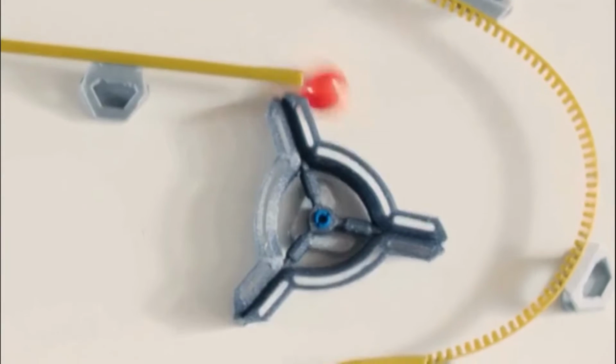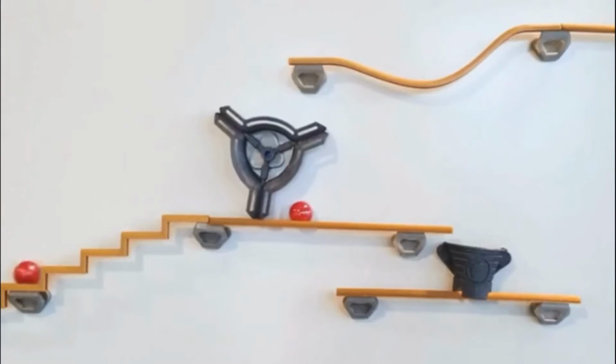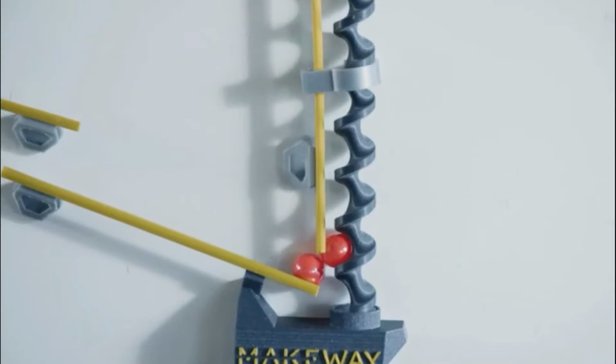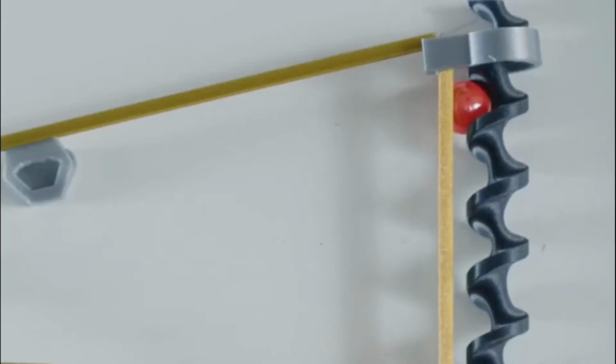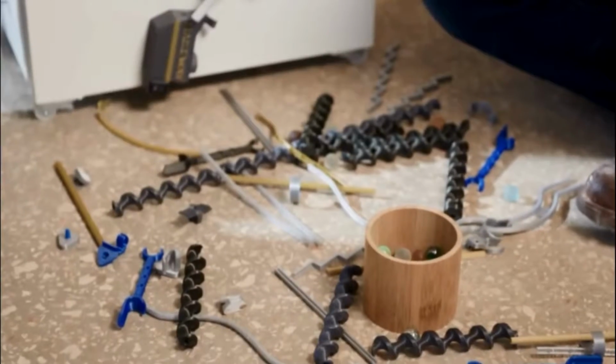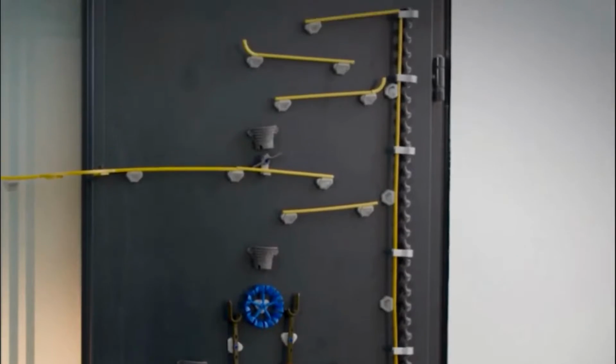Take the spinner, for example. With one ball, it spins. That's fun. But put another one and you get a path creator. Put 3 balls and you got a show. Add a lift at the end of your path and you got a perpetua mobilia. The lift is also modular, so you can make it longer and longer and longer.